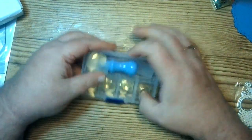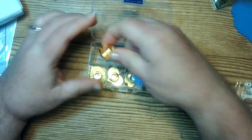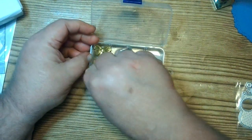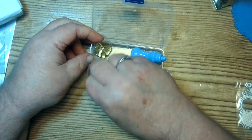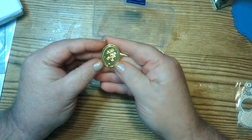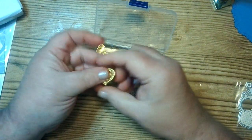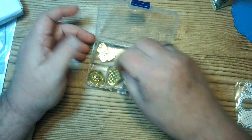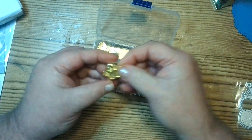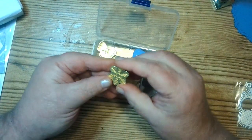which I was very pleased with. It comes with five. This one is a bow. Comes with five heads and one handle. For, I think it was like $3.95. This is a rose. This one is a heart. This one is a dog paw. And this one is a snowflake.